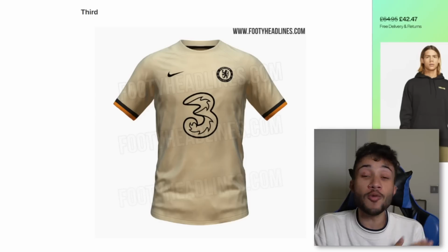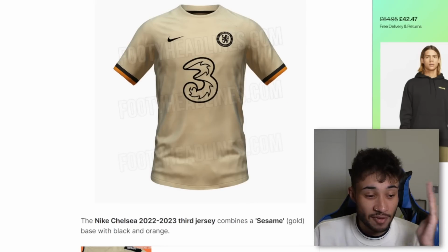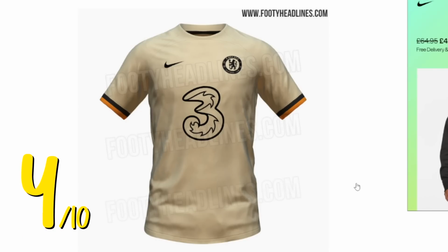I feel physically sick, to be honest. I'm rapidly falling out of love with football. Hey, Chelsea, you need to sue Nike. Nobody in the history of football, apart from Barcelona that one time, but that was more gold, has ever had a beige kit before. If you wore this and sat on 80% of sofas that belong to grandmas, you'd blend in. It's a 4. It's beige, man. Come on, give me some excitement.